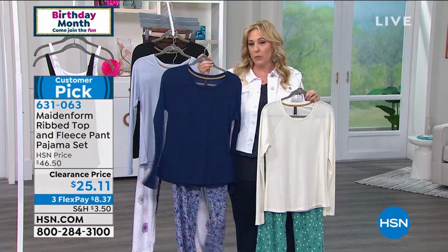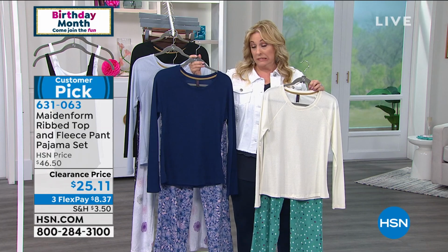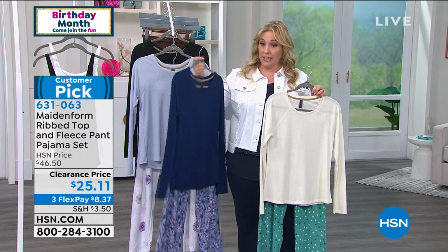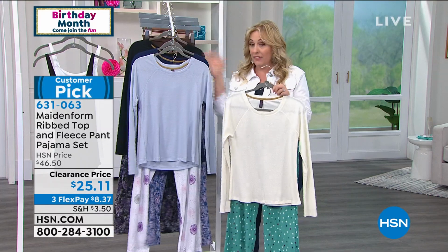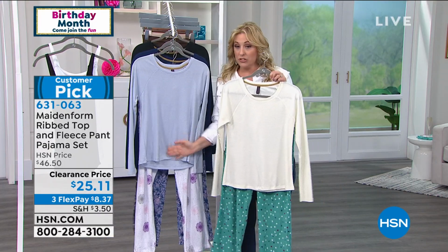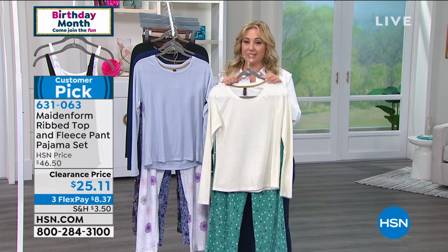I know the pink floral is almost gone. Kevin, what sizes do we have left in the pink floral? Small only, so I only have size small. So if you're a size small, you can get the pink floral. And then I believe I've got a choice of sizes in the Winter Dancer and the Holiday Polka Dots. So this is really great.